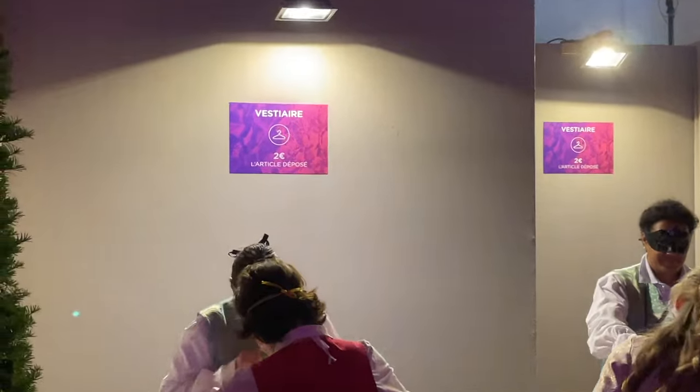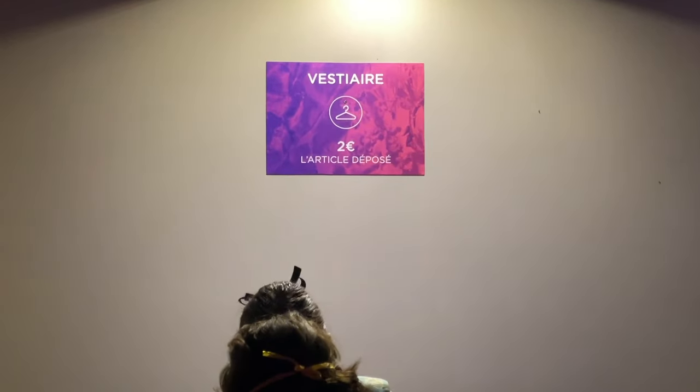There's a coat check that we ultimately used later in the evening as we got hot while dancing. I think it was about €2.